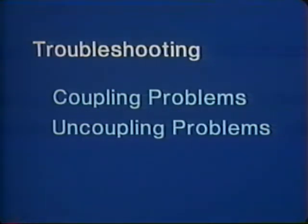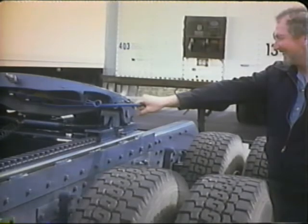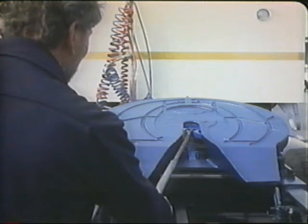In our next sequence, we'll discuss some troubleshooting steps to follow in the unlikely event that operational difficulties develop due to wear in use. Our checklist starts with problems that can cause coupling difficulties. First, check to see if the locks are open. For some reason, the locks may be closed and locked. To remedy this situation, pull the release handle, pry open the locks, and proceed with coupling.